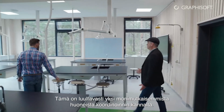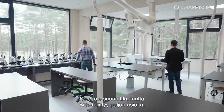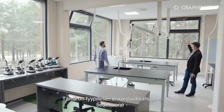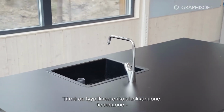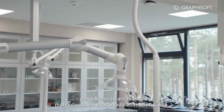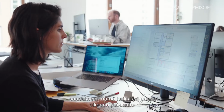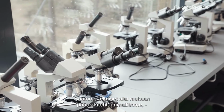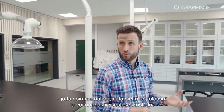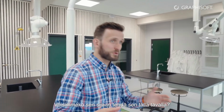This is probably one of the more complex rooms in terms of coordination. It's not the biggest space, but there's a lot of stuff that goes into it. This is a typical specialized classroom, science room, where Archicad lets us coordinate between the different models, the engineering model, the electricity model, the VVS model, to get all of these different pieces in the right place. We get the engineering disciplines into our main architectural model, so we can see what's coming there and we can actively discuss, could we move this there, could we not do that, or could we do it in this manner instead?